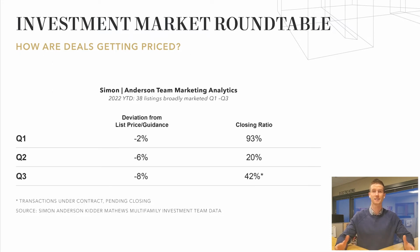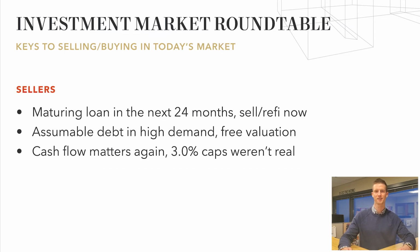Looking more specifically at the listings our team has brought to market and sold, you can see in Q1 we had a great closing ratio of 93% within 2% of asking price. The closing ratio dropped down to just 20% in Q2 as buyers and sellers figured out what market pricing was, but the great news is we've seen that ratio tick back up close to 50%, which is close to market in Q3. I've put together some insights if you're considering selling in 2023.